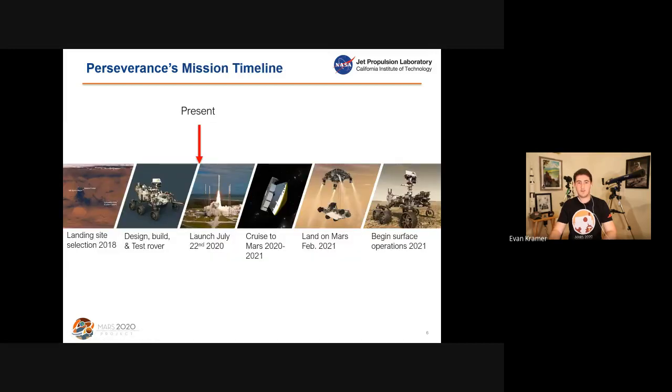This is Perseverance's mission timeline. The landing site where Perseverance will touch down on Mars was selected in 2018. Perseverance started being designed in 2014, started being built in 2016, and started being tested in 2018. The launch window is scheduled to open on July 22nd this year. Perseverance will then cruise in space for around half a year. Then, in February of next year, it will land on the surface of Mars, after which it will begin its primary mission. I'm going to talk a little bit about each of these phases to give you insight into how a Mars rover takes shape over time.